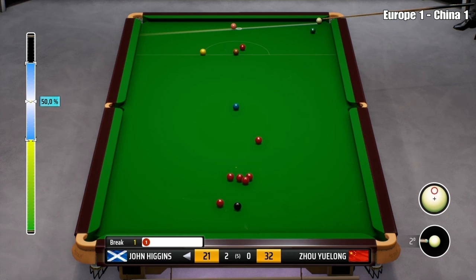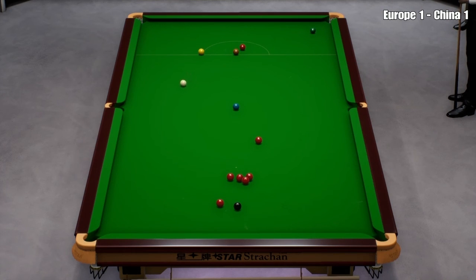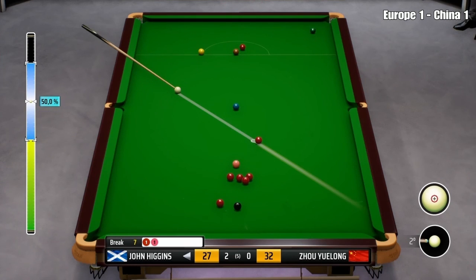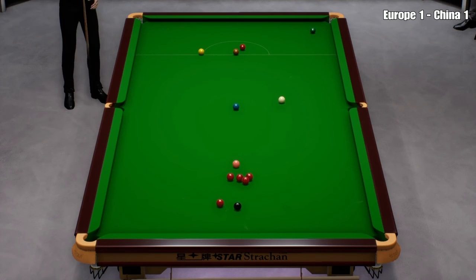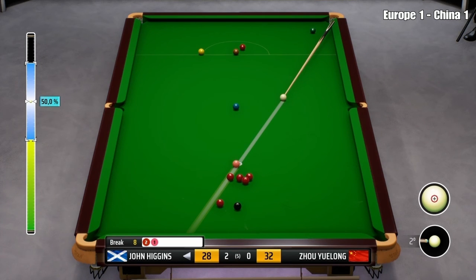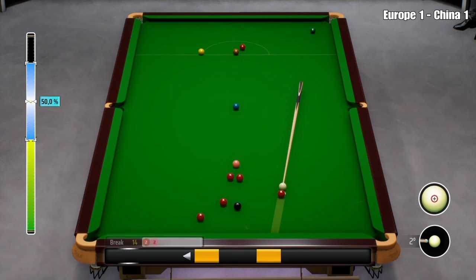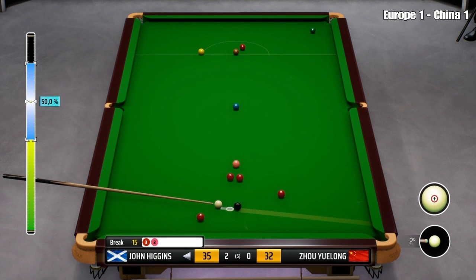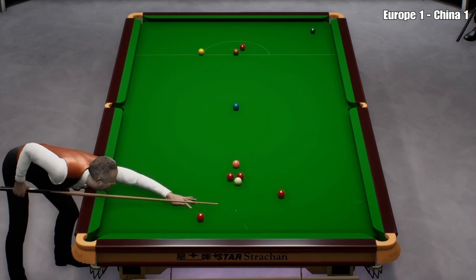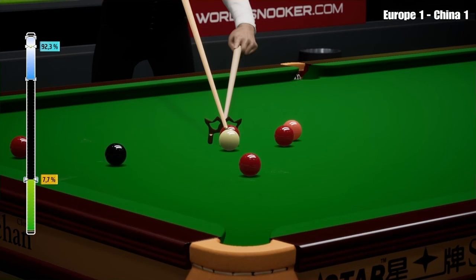One. Seven. So, this pot into the right corner. No problem there. Eight. Well, he's taking it on to the left corner. Nicely done. Oh, wonderful shot. 14. Nicely done. 22. I think he's playing this with a lot of power.